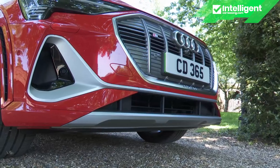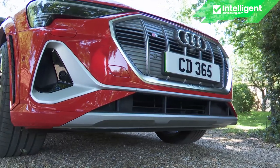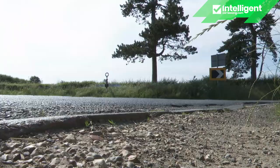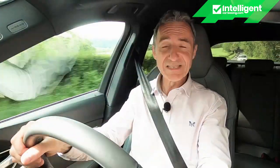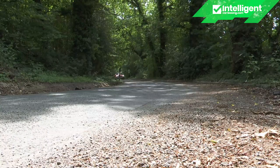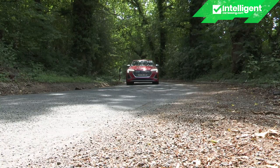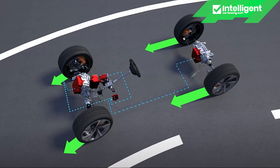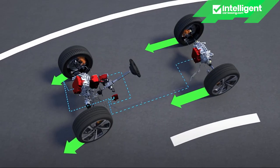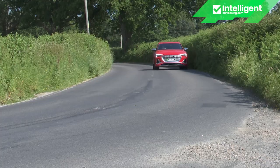This three motor S model though takes things to another level. The difference here is that you get real confidence through tighter, twistier turns, and that's thanks to the electronic torque vectoring system's ability to individually control the amount of drive fed to each individual rear wheel with pinpoint accuracy. That's based on the grip and load active on either side of the car as you drive through each corner.